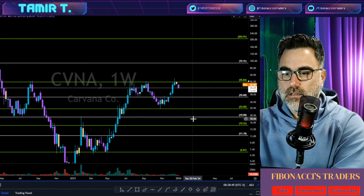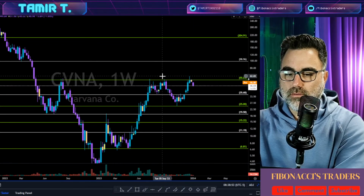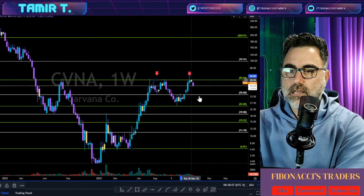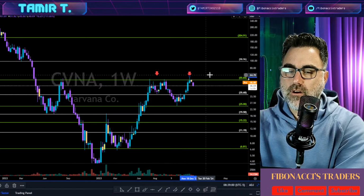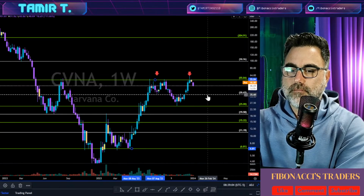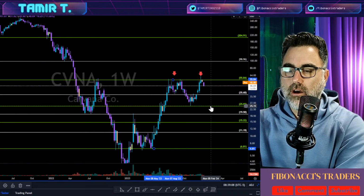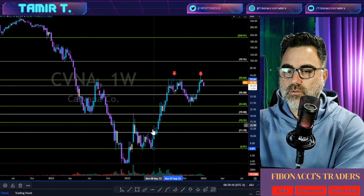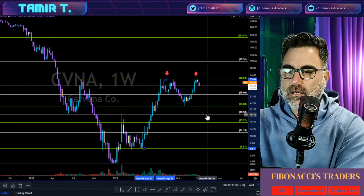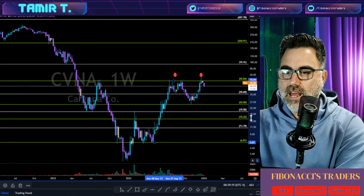But if you follow price, you have here top. This is the first top. This is the second top. Double top scenario on the weekly for CVNA. Breaking below the 35, we are heading back to 25. Below 25, and the same price action we see over here, we will get to the downside, back below the 20, below the 15, back to 11.